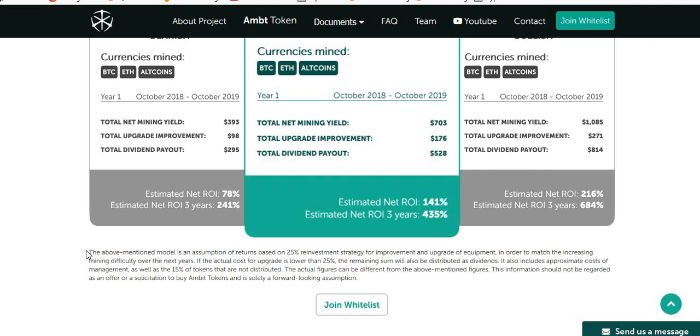Basically, this little small print says the above-mentioned model is an assumption of returns based on 25% reinvestment strategy for improvement of upgrade of equipment. So that's based on them reinvesting 25% of their profits, okay? And in order to match the increasing mining difficulty over the next years, if the actual cost for upgrade is lower than 25%, the remaining sum will also be distributed as dividends.